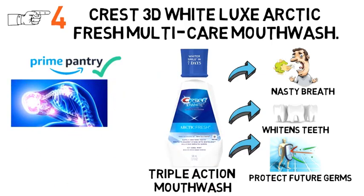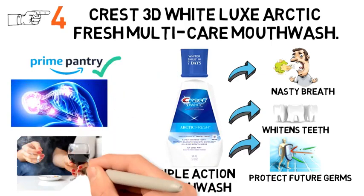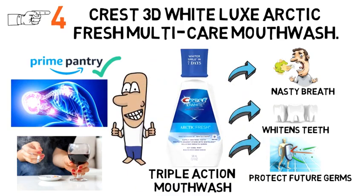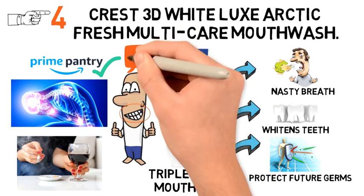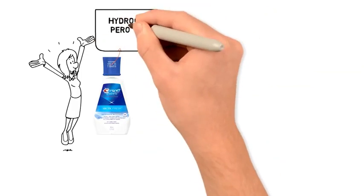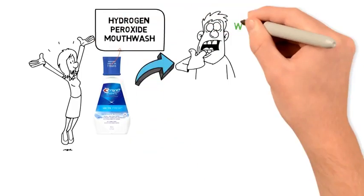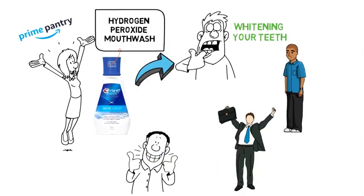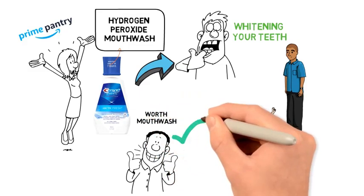Life takes its toll on every part of your body, and if you're the sort that enjoys coffee, red wine, or even the occasional cigarette, then you probably also feel the need for an extra hand when it comes to whitening your teeth. This is the best mouthwash to help you do just that. We're big fans of the fact that this hydrogen peroxide mouthwash prevents future stains while whitening your teeth, and that it can be added to your Prime Pantry list. We're not so impressed with the taste of this mouthwash, but we're doing our best to get over it. This mouthwash is worth it.